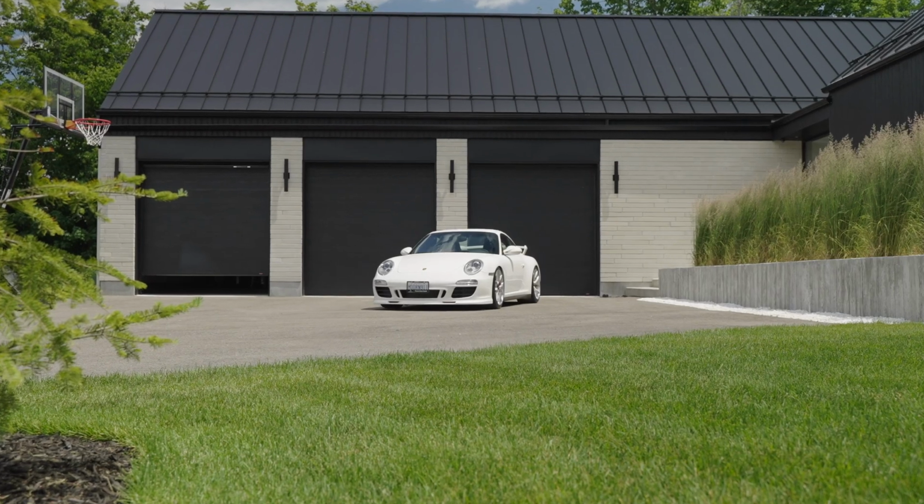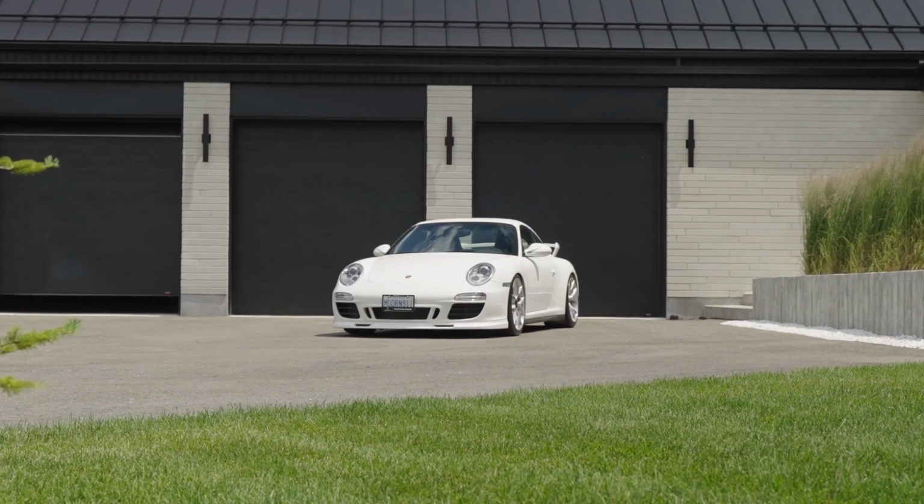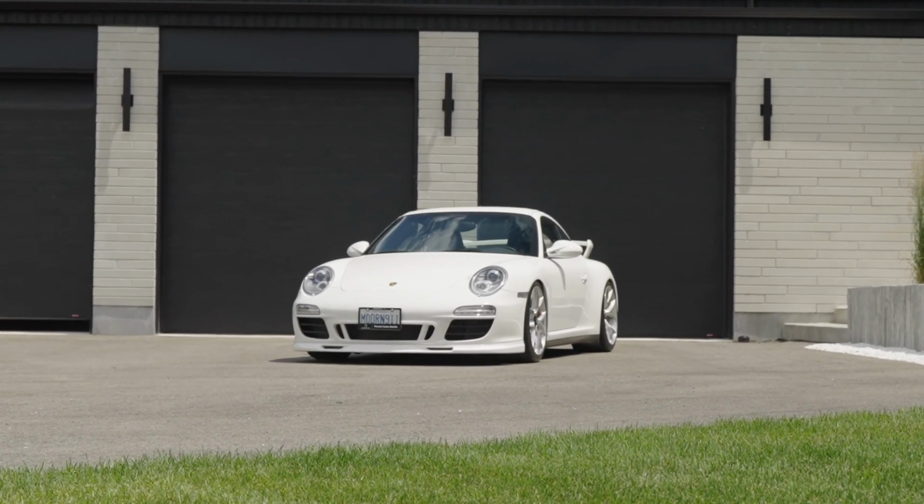Hi, I'm Eric. I'm a passionate Porsche guy. By day, I'm a banking executive. At night, I'm a dad of a couple kids. Love mountain biking and fitness. Yeah, and you own this beautiful 997.2 GTS. Yeah. What got you into this car?